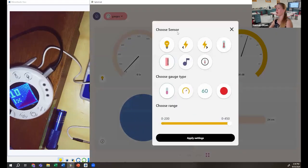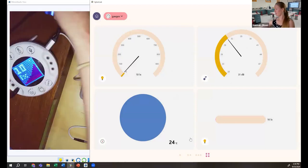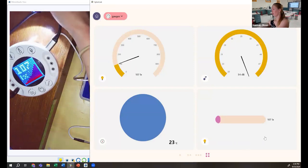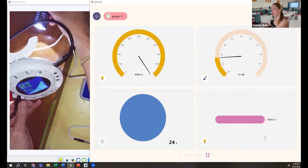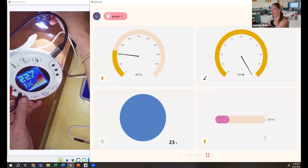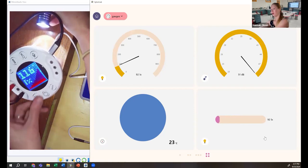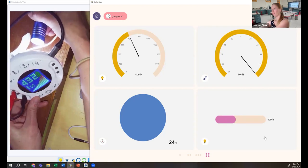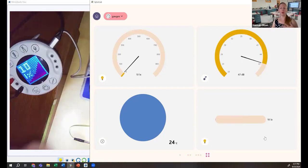And I can simply come in here and change that to light, because that one's really easy for me to adjust. Let me grab my little flashlight here. As I put a light on it, this is going to show light getting brighter and darker as I point it towards the light sensor on the back. You can also see as I'm doing this that the screen itself is updating with that sensor. Even the colors adjust as the brightness goes up and down, so that it's brighter when there's more light on the sensor and darker when there's less. That's the very visual thing that we've built into our Xploris to make it more intuitive for those younger students.